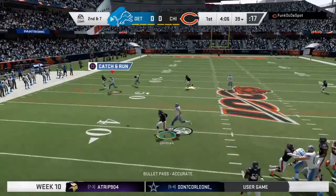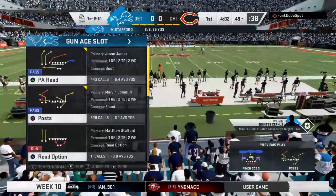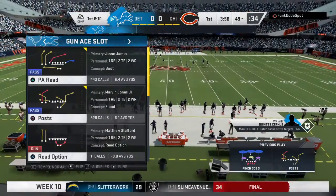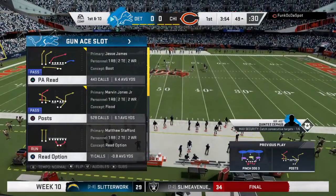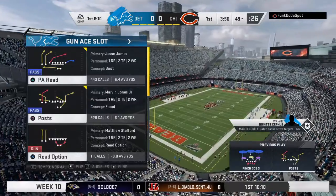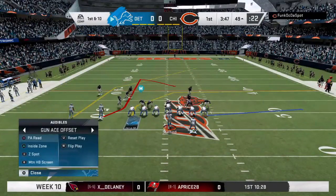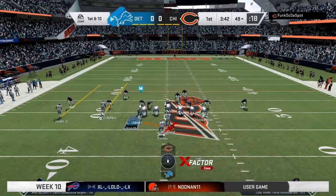Back to throw. Stafford. And he'll be taken down, but not before he gets into enemy territory. He'll get a dozen there, and the Lions have a first down. So into Bear territory now. This is 1st and 10 at the 49-yard line.